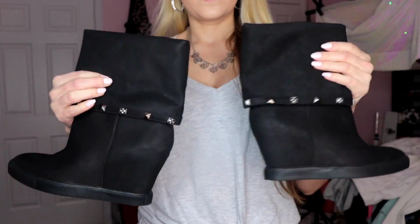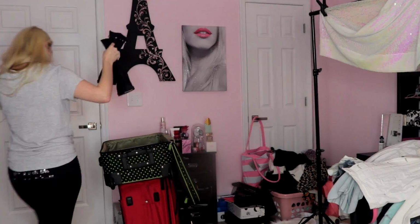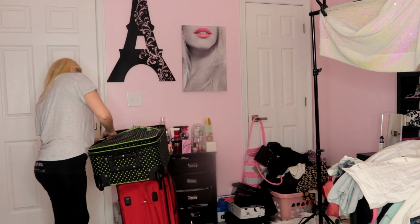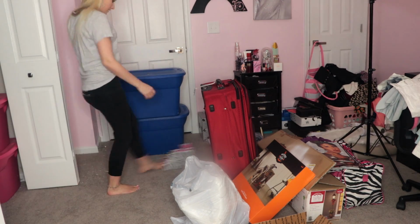So this is one of the items that I am listing on my Poshmark. I only wore them once, and they are Jennifer Lopez brand boots, and they got some studs on them. So I'm pretty much just going through everything now that I took out of that side of the closet, and I'm just trying to figure out what I'm keeping, what I'm listing on my Poshmark, what I'm donating, and what I'm just straight up getting rid of.